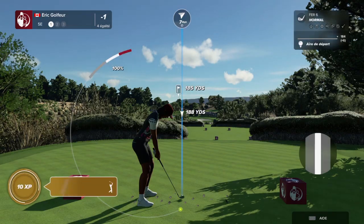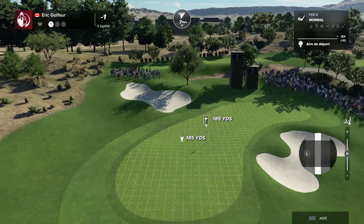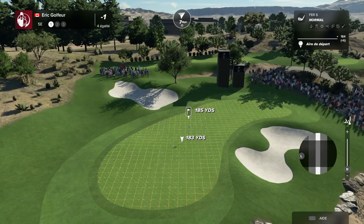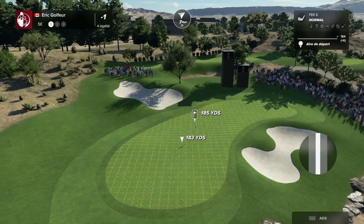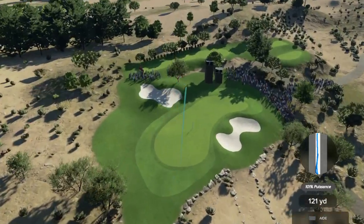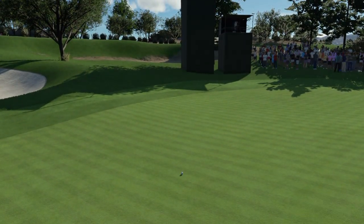The fifth at TPC Summerlin is a par three measuring 197 yards. Depending on where they put the tees on this hole ensures the type of club you need to get at it. If you're going at it, make sure you avoid that bunker that's short and right. Going with the 6-iron here. This one might need to sit. That should set up another chance.